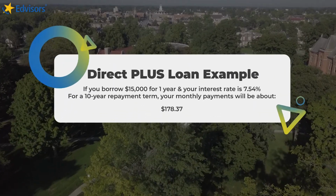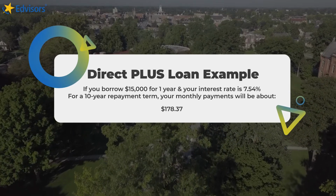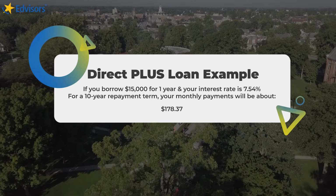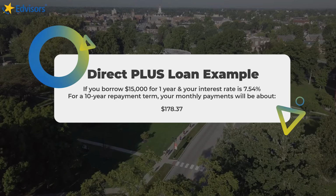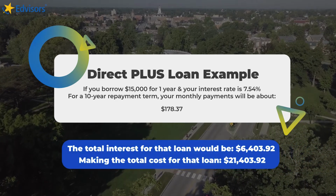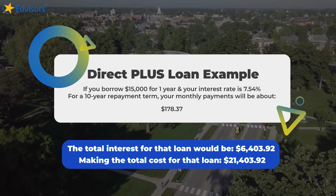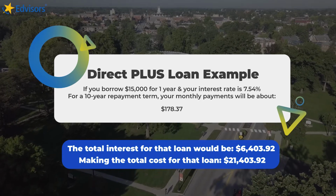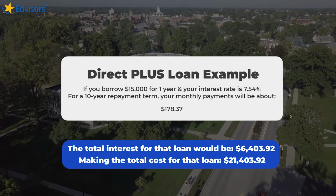So let's talk about a direct plus loan. If you're borrowing $15,000 for 1 year and your interest rate is 7.54%, for a 10-year repayment term, your monthly payment is going to be about $178.37. That means the total interest you're going to be repaying in 10 years on that loan is about $6,403.92, making that total loan cost $21,403.92.